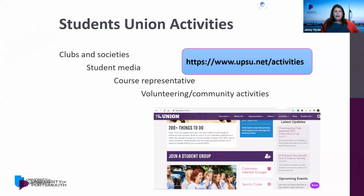In the UK, we have a students' union. Every university has a students' union. Basically, it's their job to represent the students to the university. It's run by student officers who are students at that university.